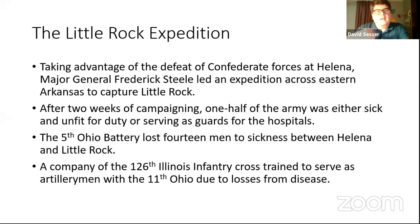The Little Rock expedition, which occurred in the summer after the Battle of Helena, was launched from the city. Major General Frederick Steele, who had been at Vicksburg, transferred to Arkansas, and he led an expedition to capture our capital city. But Steele led a sick army from Helena. Many of his men were already sick before they left. Moving through eastern Arkansas, thousands of men fell ill due to poor water and mosquito-borne diseases.